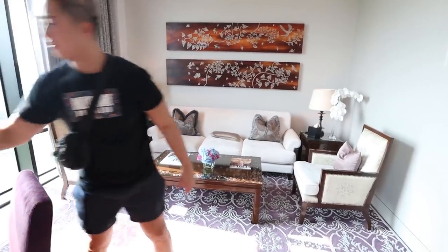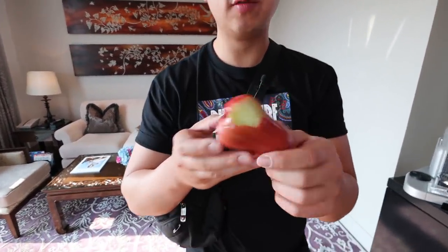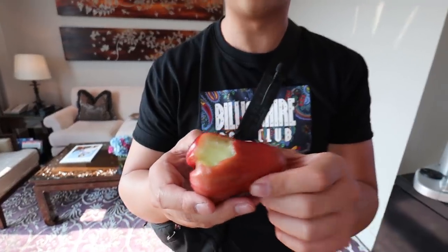Might have a bite of this apple. I mean, look at this apple. Have you seen an apple this shape before? Incredible. Do you reckon Thailand people with Apple products, instead of a normal apple logo, they have this? Maybe. Oh, wow. That's a strange flavor. It's like a sour apple. I feel like it should be eaten with salt or something, like Asian style.